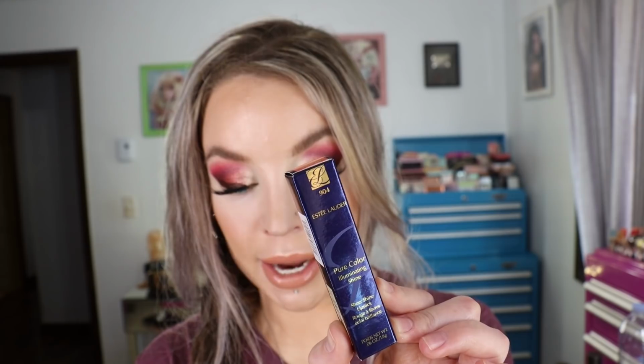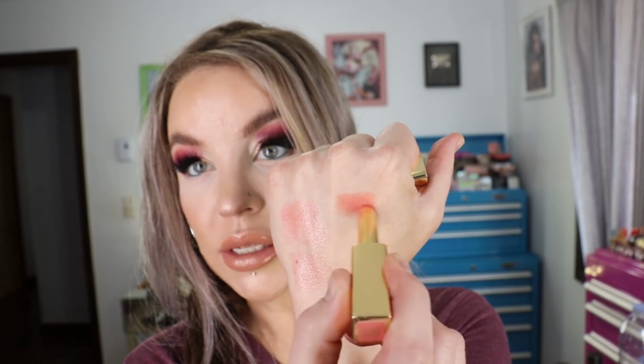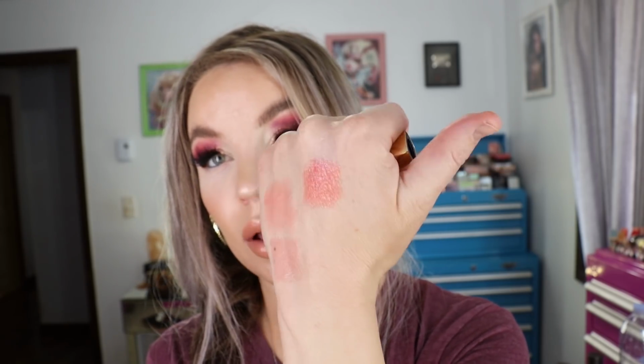And the last lip product I got is from Estee Lauder, and this is the Pure Color Illuminating Shine Sheer Shine Lipstick. A lot of these lipsticks, now that I'm swatching them all at once, are kind of similar. But this is a new lipstick formula from Estee Lauder, and I got the shade 904 in Dreamlike. This is more pigmented than these two shades of the Dior and the Chantecaille. It's more like a lipstick formulation, but it's also quite substantial and an easy to wear type of color. It feels really comfortable on the lips as well.